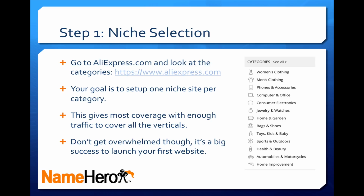Instead, you want to go to AliExpress.com and you want to look at their categories and say, what could I make a website that specializes in something? What can I be the expert of selling that gives me a competitive advantage?